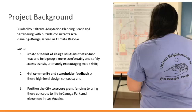And we'll talk a little more about this adaptation planning grant, but we're really excited to announce this original planning grant is now turning into a $31 million implementation grant, which we're working on currently.